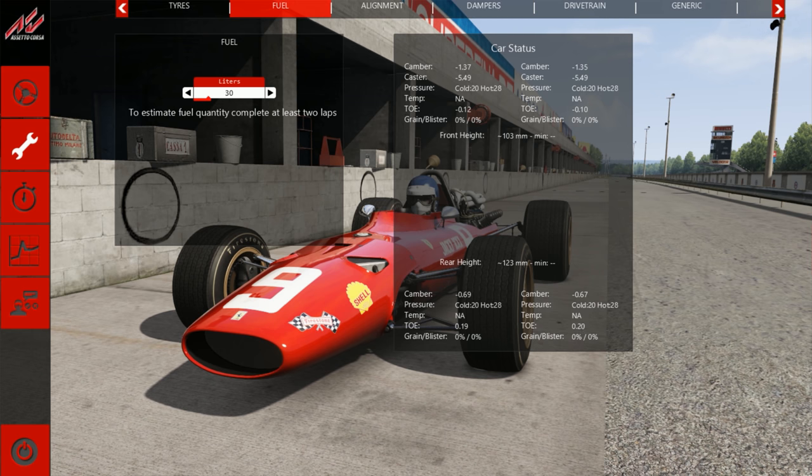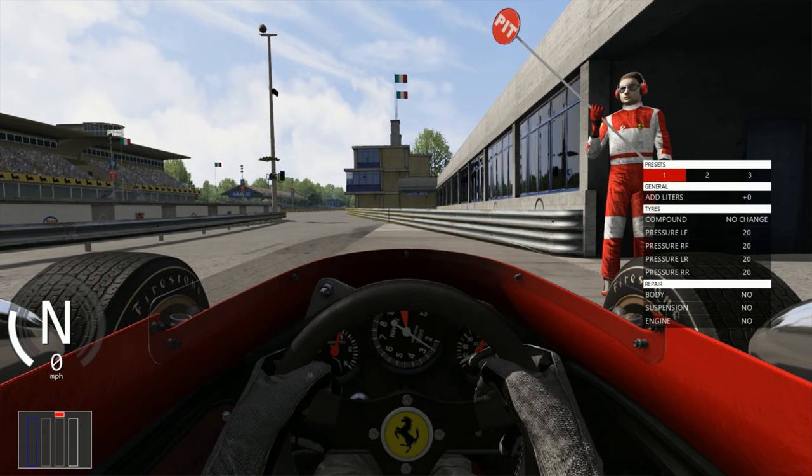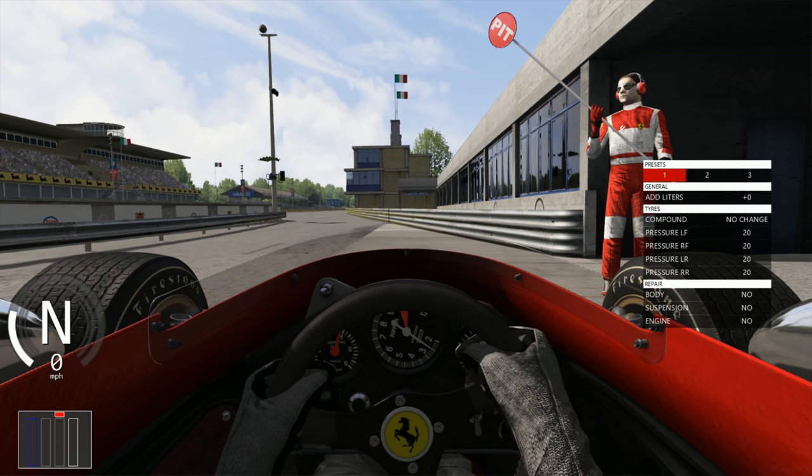We'll put some fuel on board, we'll run the default 30 liters, and we'll do a couple of laps here at Monza. First off, in the cockpit, you can see everything is alive. No digital instrumentation to speak of, but we've got our tachometer front and center. We can see the engine's idling at just about 2,500 RPM. To the right, we have our water and oil temperature, and then you have the oil pressure to the left.